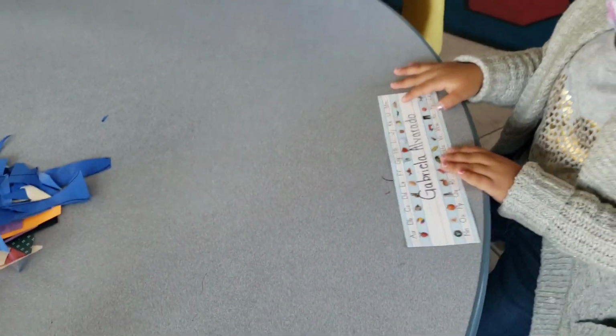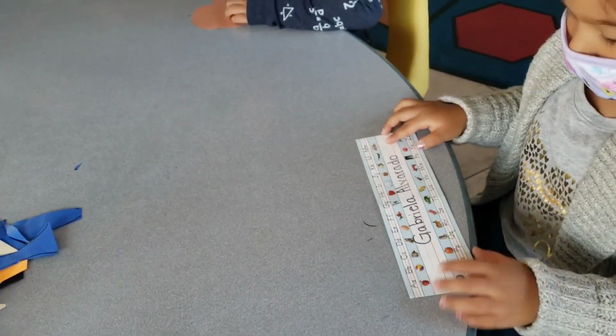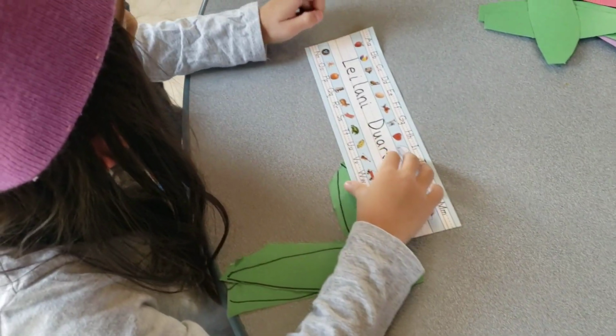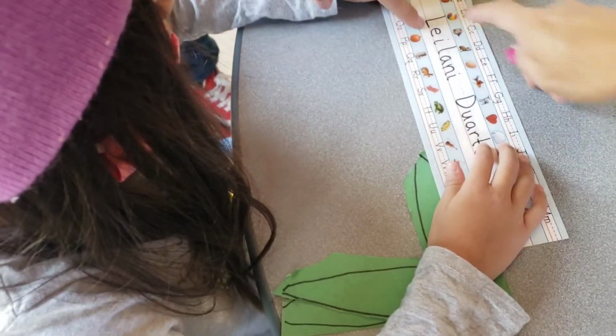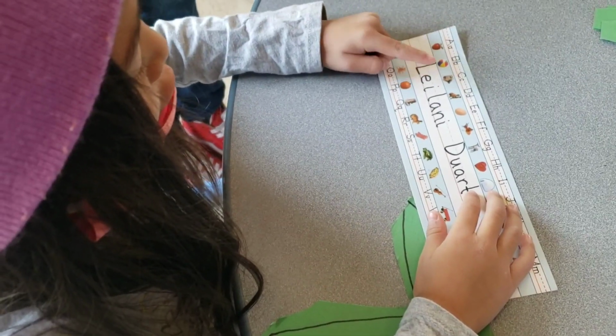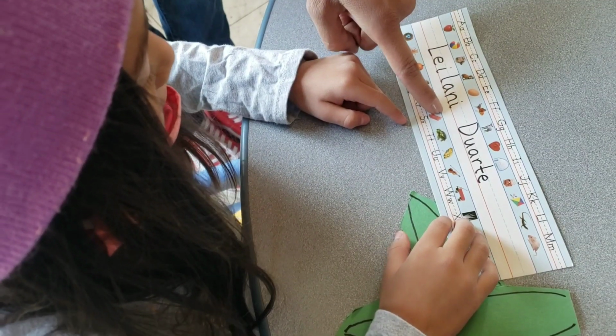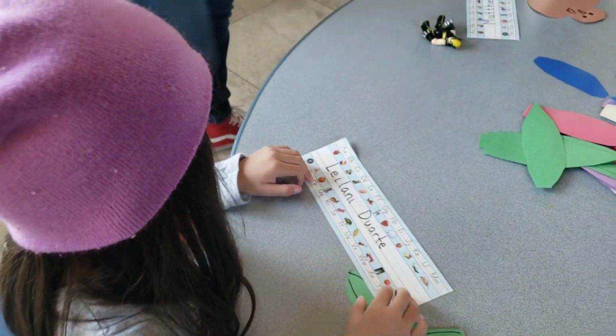That means your turkey is going to have how many feathers? How many do you have? Eight. Leilani, let's count. I have one. Count, no, starting here. Your letters. 1, 2, 3, 4, 5, 6, 7. So your turkey is going to have 7.